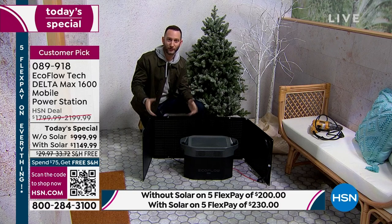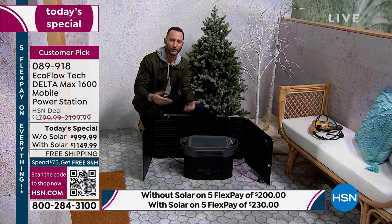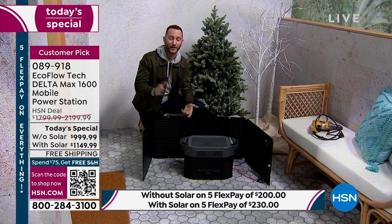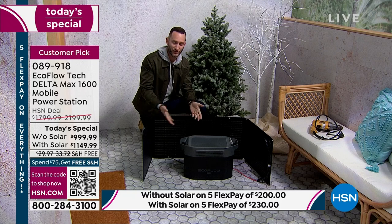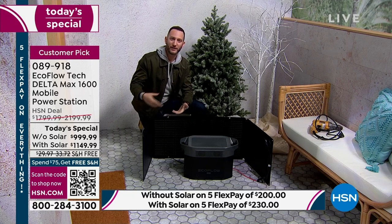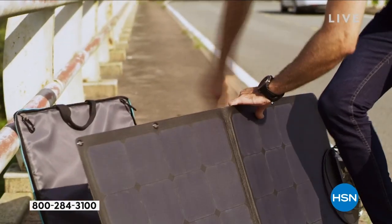But as I was saying earlier in the presentation, it's not just having the solar panel to recharge the power station, although that is unbelievable, right? Because now if you're out of power for a day or 2 days, or if you decide to go somewhere there's no onshore power or AC power to recharge this, now you don't need it. Because if I'm out camping or RVing, then I just take the solar panels out and the solar panels are recharging it. So that is amazing.